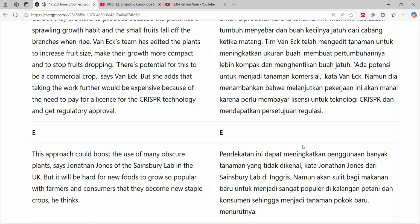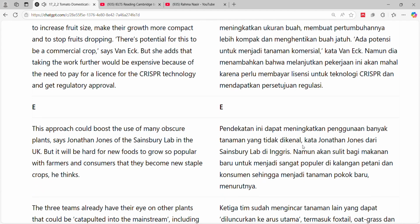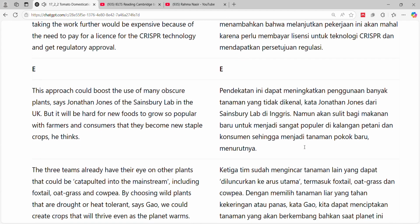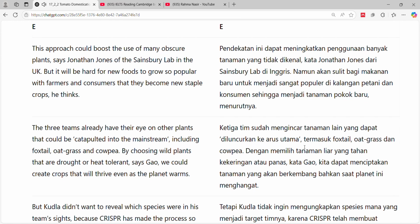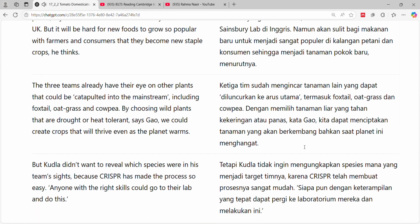But she adds that taking the work further would be expensive, because of the need to pay for a license for the CRISPR technology and get regulatory approval. This approach could boost the use of many obscure plants, says Jonathan Jones of the Sainsbury Lab in the UK, but it will be hard for new foods to grow so popular with farmers and consumers that they become new staple crops, he thinks.